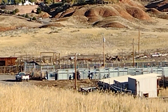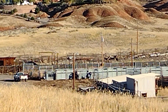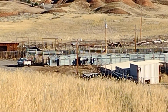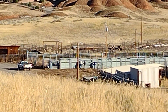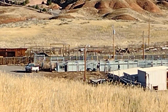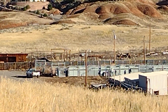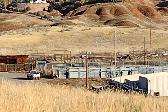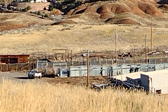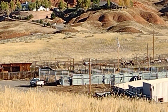Yeah, they're trying to move something. Jody went in there. He's a lot younger, but I couldn't be doing that anymore.